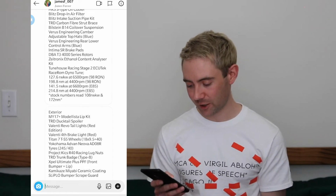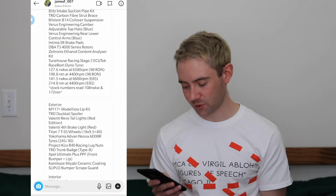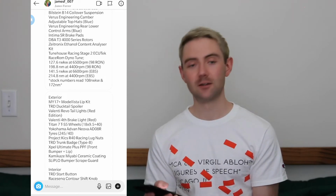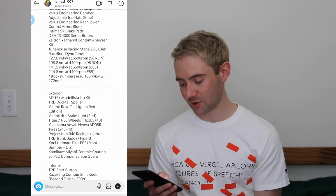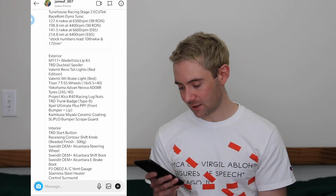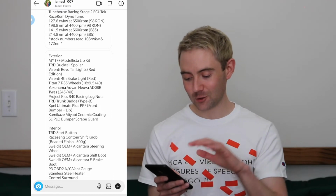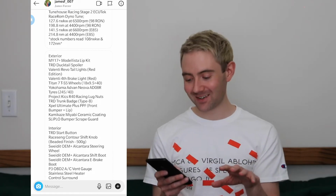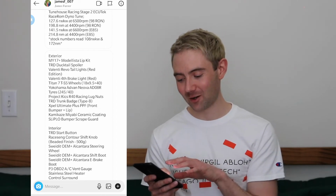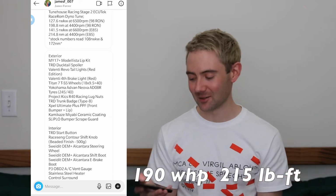Ferris Engineering rear and lower control arms. Wow, dude, you're super modded. Tunehouse Racing Stage 2 ECU tech. Awesome. Definitely a solid ECU there. RaceROM dyno tune. And it looks like he's, oh wow, okay, I don't even know how to make this into American units because I don't know what kilowatts and Newton meters are. I can't convert them, but I'll have it here so you can see what that is.